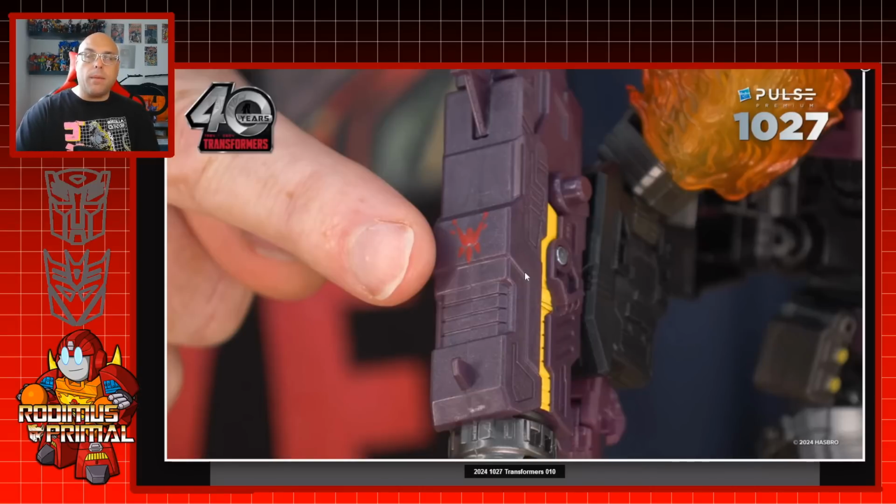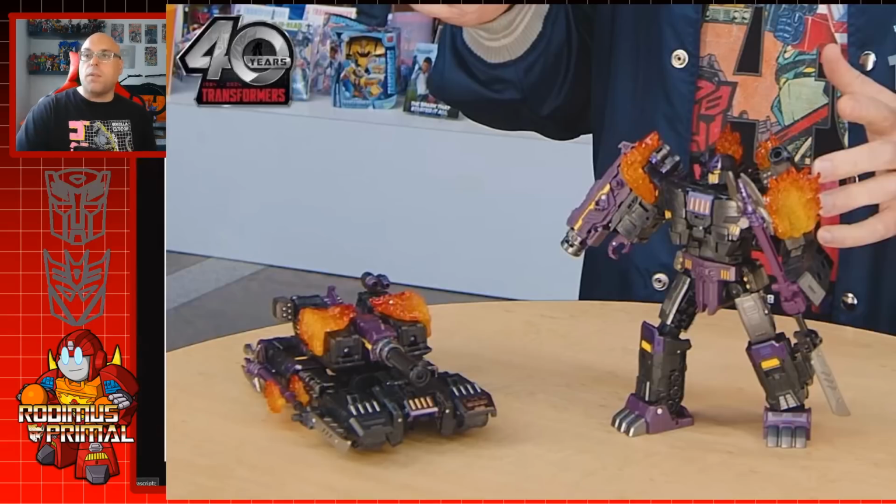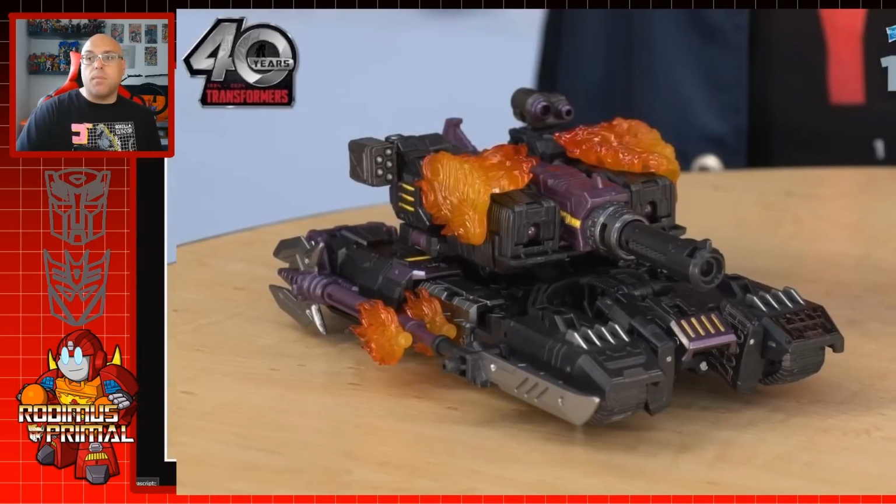Apparently, all of the primes in this toy line are going to have this special marking, and their weapons are going to be the specialized weapons or items that they come with. It's like the artifacts. So they'll do a Nexus Prime, they'll do Prima, they'll do all of the different things like the Matrix. But getting a look at his tank mode, this is what I was talking about with the suppressor, with the actual cannon that sticks out, and his tank mode does look very cool.